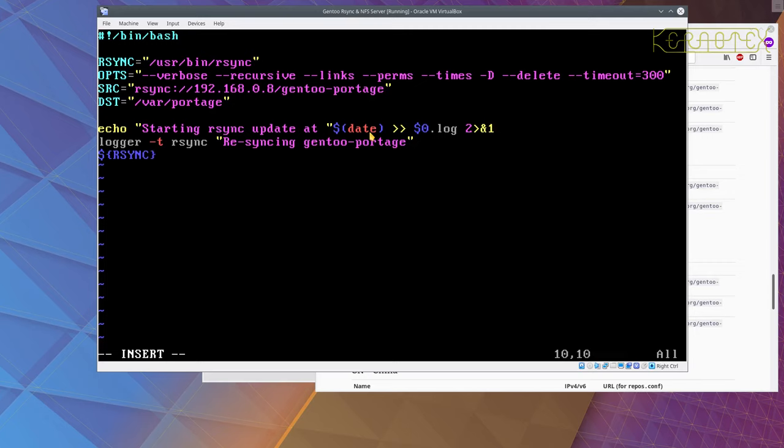So that's the first environment variable. The second one. The third, which is the source, and the destination. So you can see we've built up a command line here. /usr/bin/rsync with those options from this location to this local location. And again, we redirect the output of that to the local log and redirect the errors to standard out as well. And finally, we can also print a little message out when it's completed saying, I've finished the rsync update at.